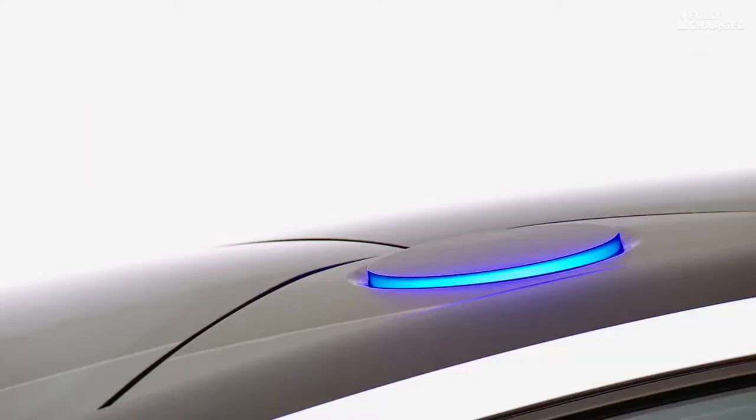What does MEB stand for? The translation is modular electric platform. The German is modulare Elektrik Baukasten. Baukasten, like a chassis. Like a platform, yes. Like a chassis, right.